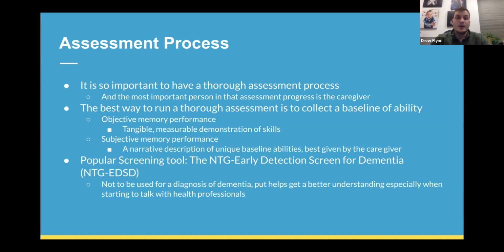And what I found was a popular screening tool to kind of detect dementia in somebody with an intellectual disability is the NTG Early Detection Screen for Dementia. Now, this is not to be used as a diagnosis for dementia, but it does help you get a better understanding of where an individual with Down syndrome is at.